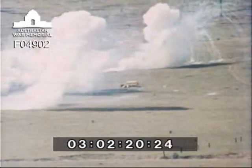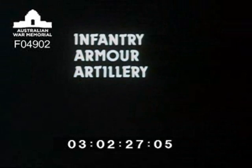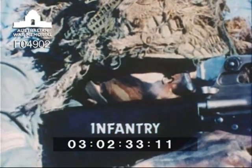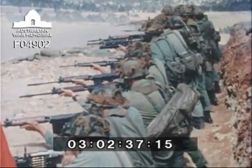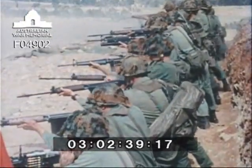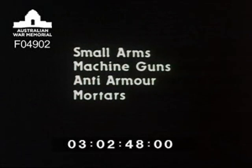The following types of firepower will be shown: infantry, armor, artillery, engineers, naval gun fire, and air power. First, you will see the main infantry weapons. Many of these are also used by other corps, principally for self-defense. These include small arms, machine guns, anti-armor, mortars, and explosive and flame weapons.